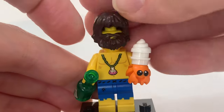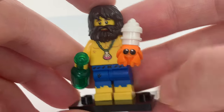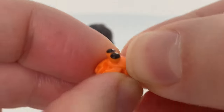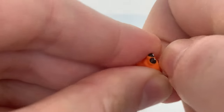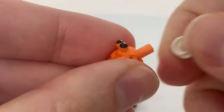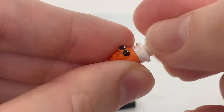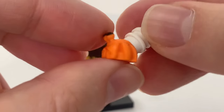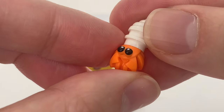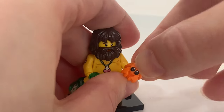And then, because I like the LEGO animal stuff, it's got this little hermit crab, which I think is super cool. The crab is just this little orange piece. And then it has this little rod on the back, so they can put his shell on there. I love his big eyes, his claws, just a cute looking little hermit crab. Keep this survivor castaway company.